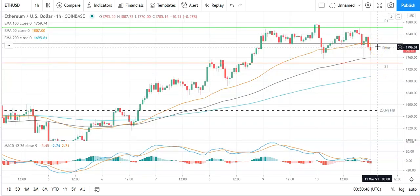Moving across to Ethereum against the US dollar, also bearish start this morning. Going to need to see Ethereum move through the pivot at 1810 to take a run at the first major resistance level sitting at 1864.